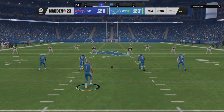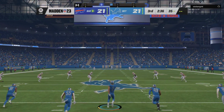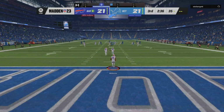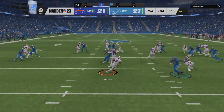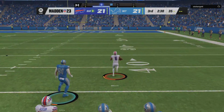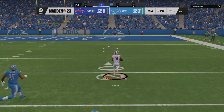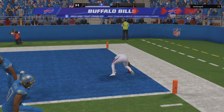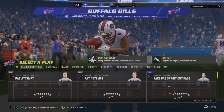Nothing separating these two teams on the scoreboard as the kick's away here. McKenzie now from his end zone. Now a crease here as he's past the 30. He's at the 40. The 20. He will take this all the way. Touchdown, Buffalo.